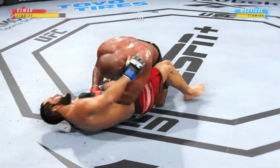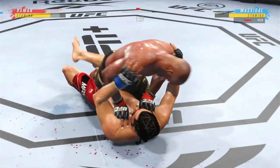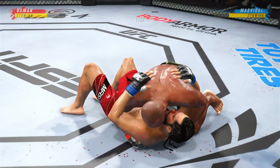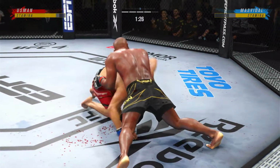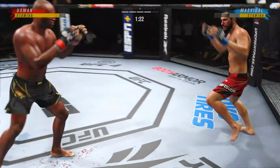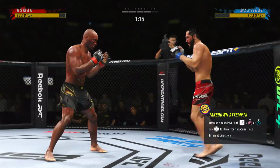All right, he's trying to control posture here. Now trying to hip escape. He's just trying to move out of this position off the bottom. A lot of top pressure being applied here. Beautiful movement, hip work on the ground here. Just outstanding with the transition. He is not staying in one place on the ground, and that's very important.